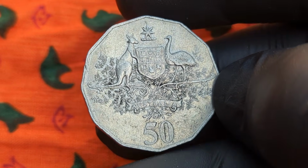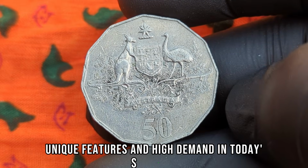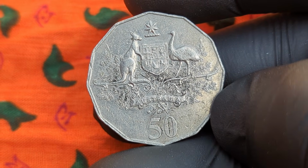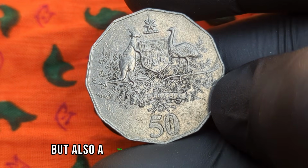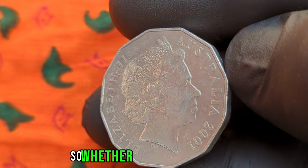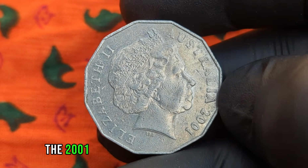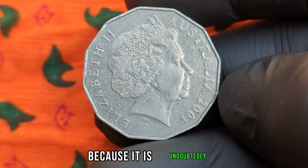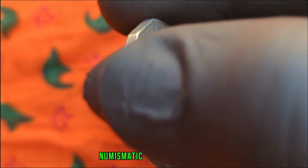Its historical background, unique features, and high demand in today's market make it one of the standout coins for any serious collection. If you're a collector, this coin represents not only pride and heritage, but also a solid investment that grows stronger as time passes. So whether you already own one or are searching to add it to your collection, the 2001 Australian 50-cent coin deserves your full attention because it is undoubtedly one of the top valuable coins in today's action-packed numismatic market.